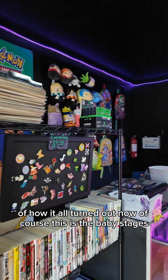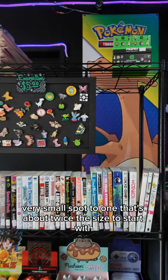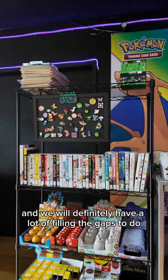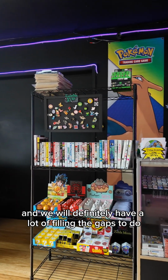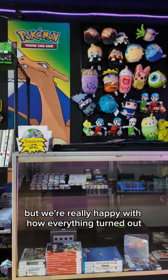Now, of course, this is the baby stages. We're moving from one very small spot to one that's about twice the size to start with, and we will definitely have a lot of filling the gaps to do as we adjust to a larger space, but we're really happy with how everything turned out.